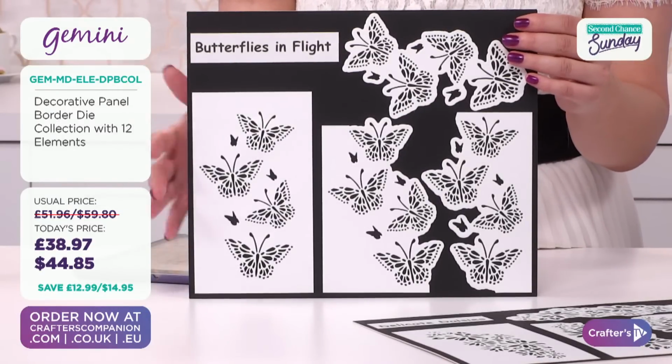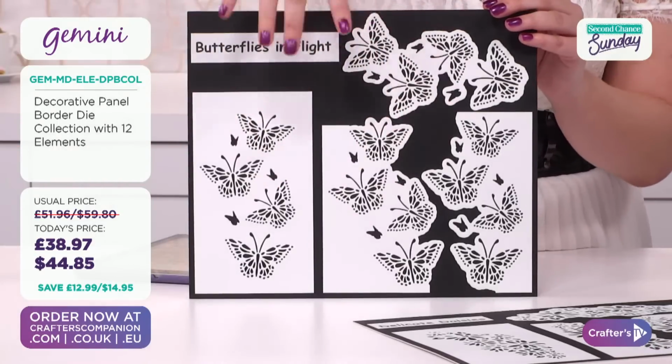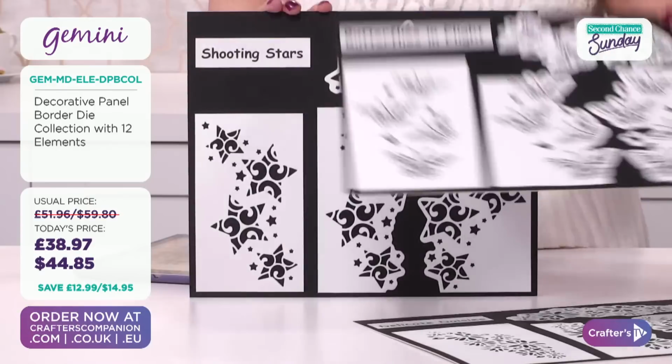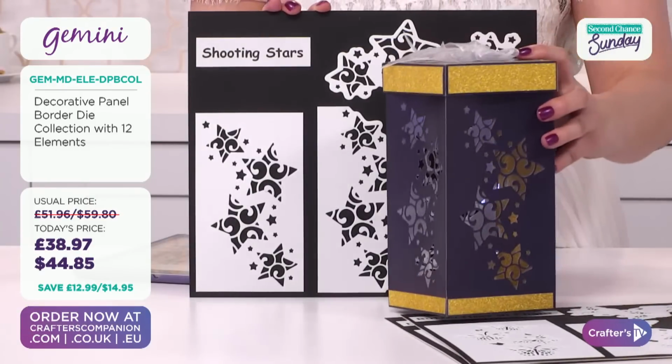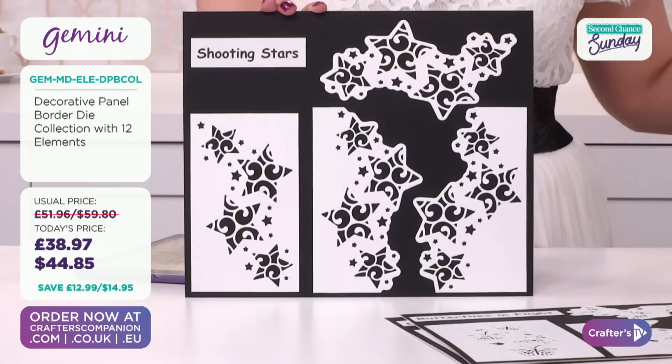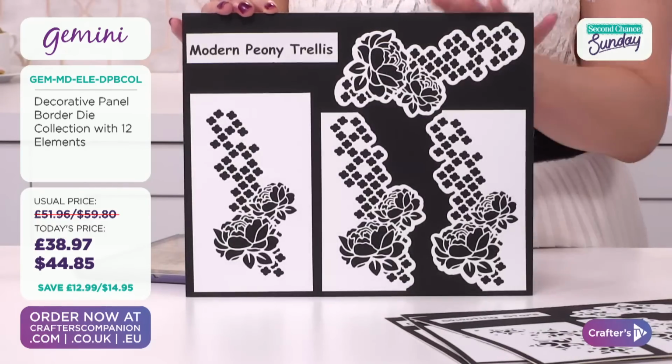I have also got for you your butterflies in flight here. And don't forget that with these ones, you're going to be getting all the different dies that mean you can do the different borders, etc. You've also got in here the shooting stars, which of course were what Debbie created with that box earlier on. And you are getting the modern peonies as well with the trellis.